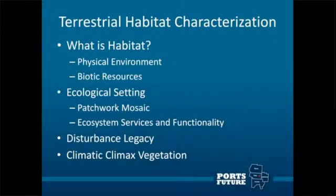The habitat is described by the physical environment and the biotic resources that are available for wildlife, and the ecological setting, which consists of the patchwork mosaic in our disturbed landscapes, particularly throughout the Midwest. We have quite a complex composition across the landscape. And by describing the ecosystem services and the functionality of those ecosystems.